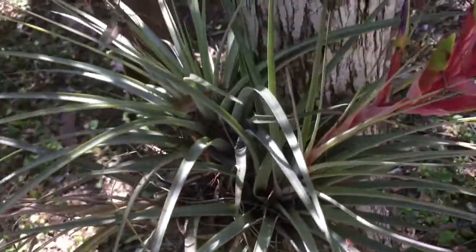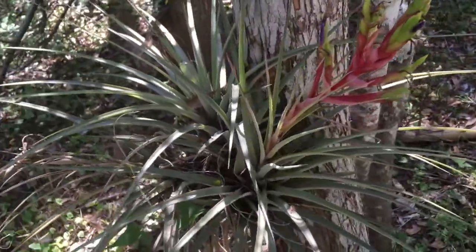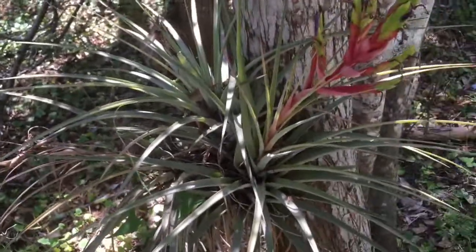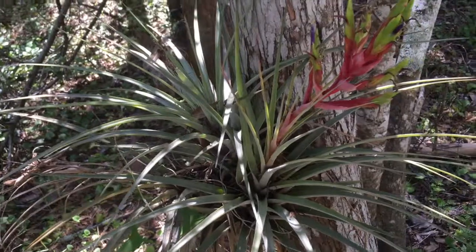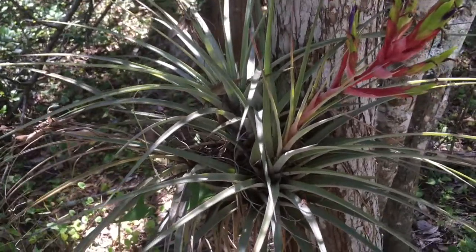Air plants, epiphytes, do not put their roots down into the soil. They use their roots to hold on to other plants, rocks, really anything that they can wrap around. They actually get their nutrients from the rain.